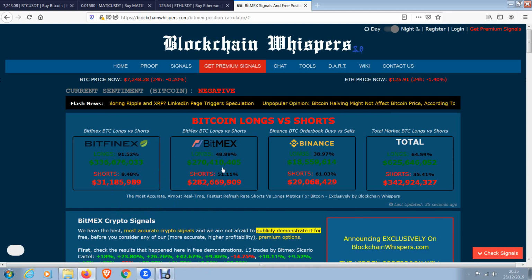Bitmax longs and shorts are pretty much equal. Binance is more to the short, but we're not talking big bucks here. This is small fry really. And the total basically says that the longs of Bitcoin are getting on for twice that of the shorts. But it has been like this since the dump that we had.